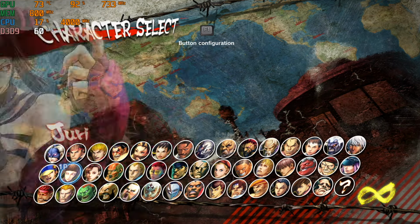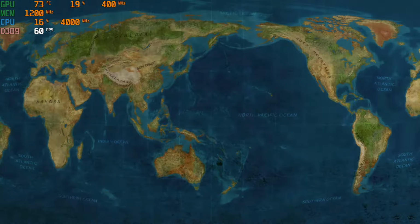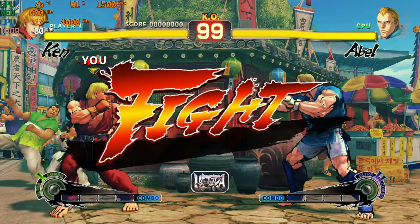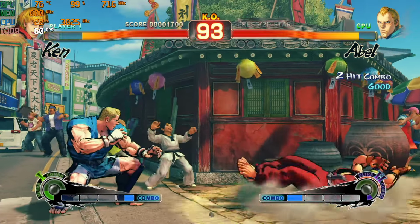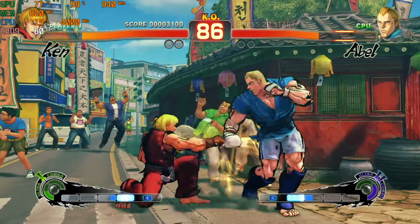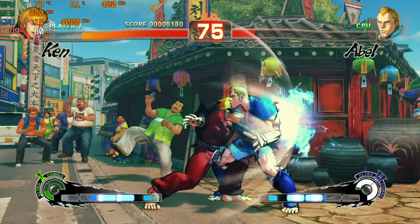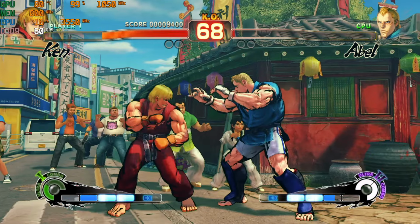The world's fiercest fighters await. Will you be the last warrior standing? The only battle. In nature, only the strong survive. Which of these warriors? It's the battle of the century. Fight! Hadouken! Hadouken! Hadouken! Shoryuken! KO!